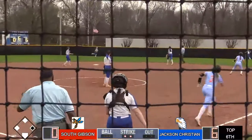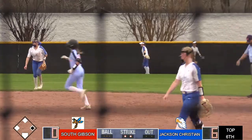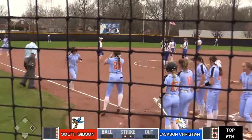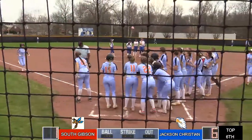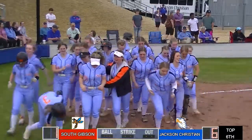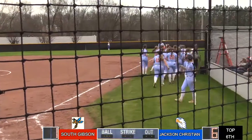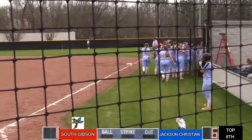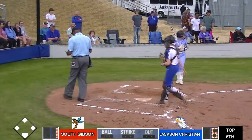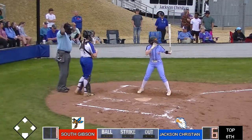Here's one hit to right field. It's in the gap. Will it get over the fence? It is gone, and we're going to need a new softball. Two-run home run that tightens this game up. Now, down at Freed-Hardeman, they do something I like. They have a cowboy hat that if you hit a home run, you get to wear the cowboy hat for the rest of the inning. So a home run by Sydney Scott really tightens this up, two RBIs. It's now a 6-2 ball game.